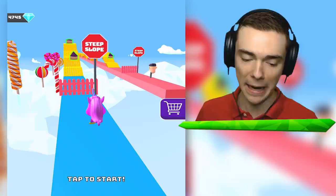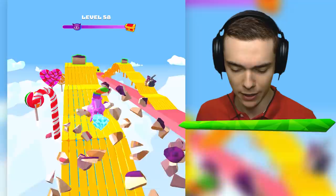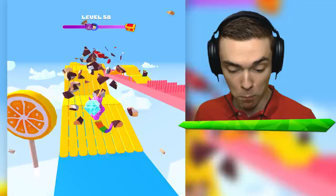Back at the steep slope. Let's see if we can just hunt down some cake with that horn that we got. I mean, it's gotta serve some kind of purpose, right? So we are rolling, rolling, rolling. Nice and careful. There we go. Oh, this is beautiful. Oh, right on the cake. Right on the cake. Boom. Oh, that was just so beautiful.